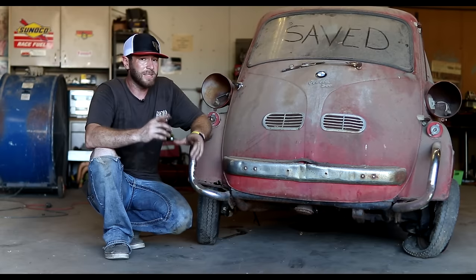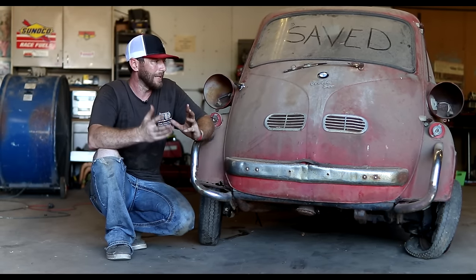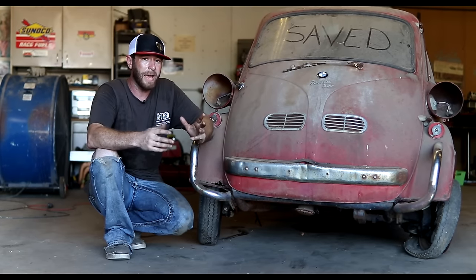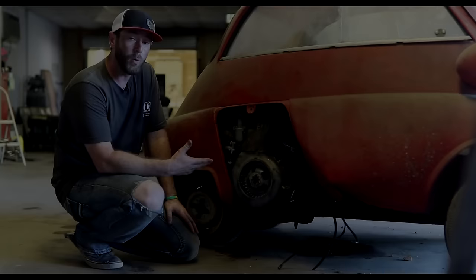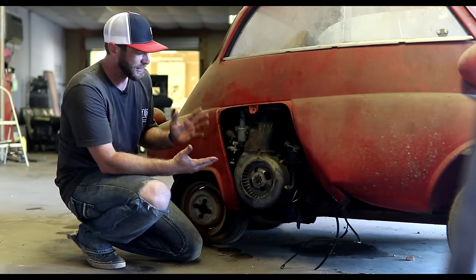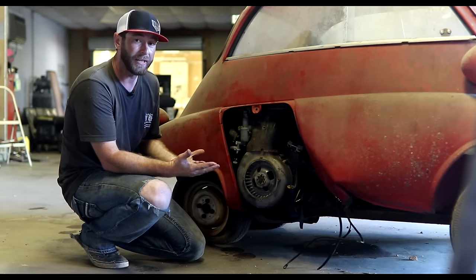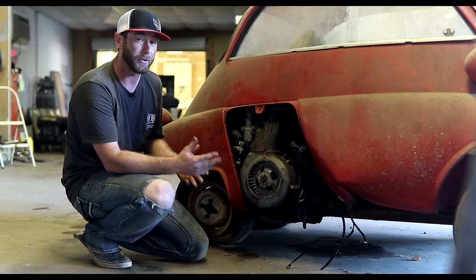But right now we're about to just dig into this thing, see if the motor will actually turn over, and just what problems we might have to actually try to get this thing back on the road again. This is a little one cylinder 12 horsepower motor on this car. Very small. I've studied up on these cars. It says that they got about 75 to 80 miles per gallon, which is really wild. The top speed was around 45, 50 miles an hour, so you weren't getting anywhere fast in this car.